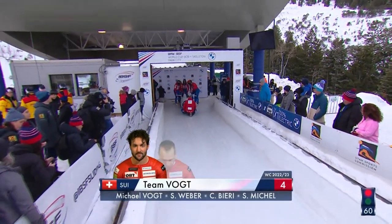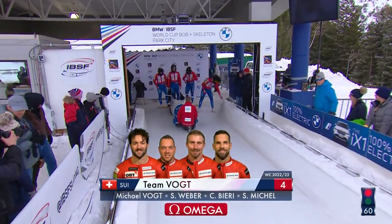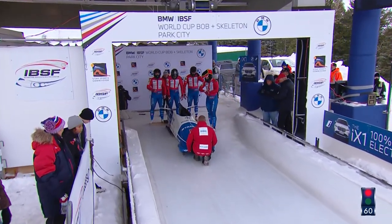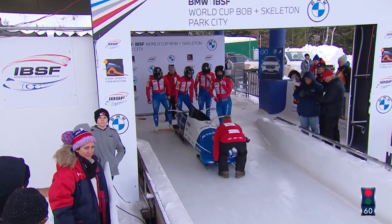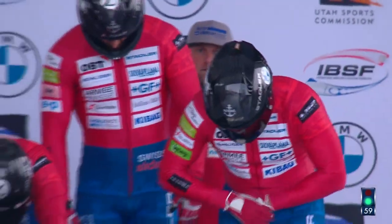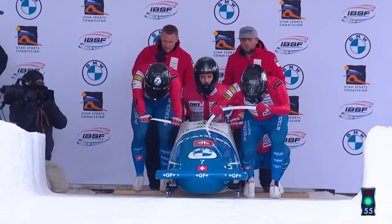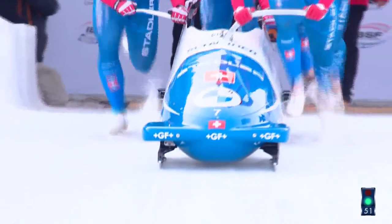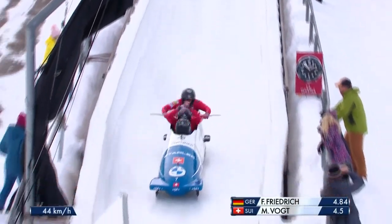Next up for Switzerland, Michael Vogt, Sylvia Weber. Cyril Bieri makes his first World Cup start of the season, and Sandro Michel. Good to see Cyril back in a sled. 27th four-man start for Michael Vogt, who was fourth last week in Whistler. Most experienced man in the crew, Sandro Michel. 20th World Cup start for him in the four-man. Done an awful lot of two-man races with this driver as well.